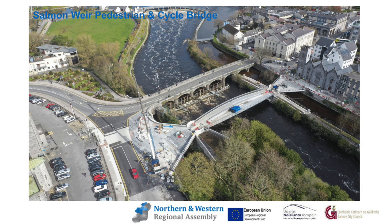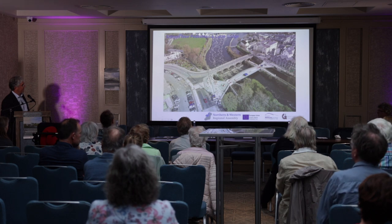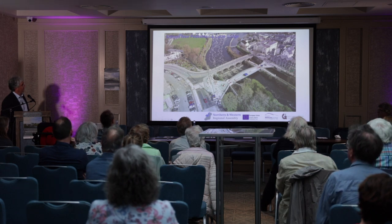This rounded section here was in very poor order, just to mention it. We dismantled it, de-vegged it, reconstructed it, and repointed it. And interestingly, you will see that when you walk over there the next day, you get a chance.